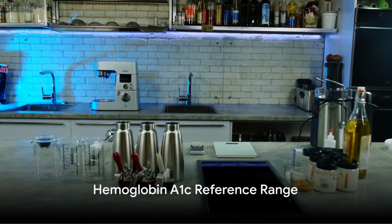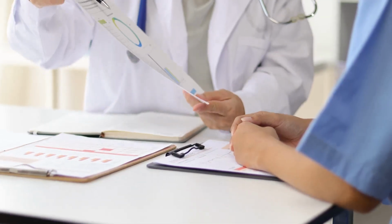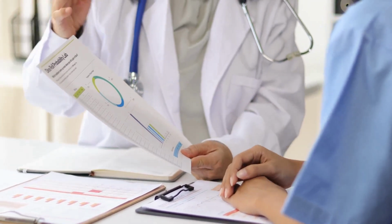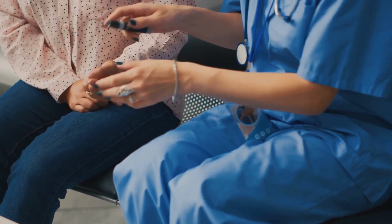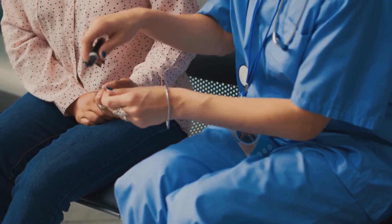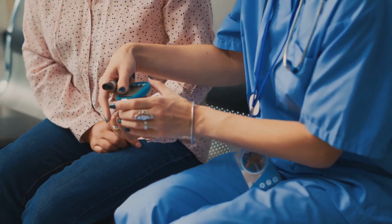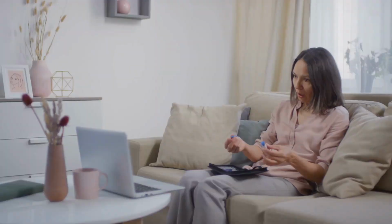Now, onto the reference range for hemoglobin A1C. The reference range, or the normal range for hemoglobin A1C levels, typically falls between 4 and 6% for people without diabetes. Now, what does that mean? Well, if the hemoglobin A1C levels are within this range, it's a good sign that the body is regulating blood glucose effectively. But what if the levels are too high or too low?